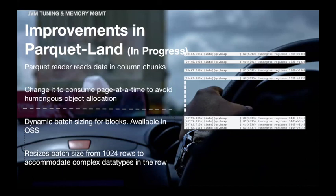The second thing was Presto was reading data in column chunks, and that was the lowest atomic value that you were reading. Changing this reader to consume one page at a time is another project that we have in progress to reduce the pressure on memory from the Parquet reader. So these two things are still not yet in production. We are going to push them to production, and we will have results on these soon. So this is about all I had for today.